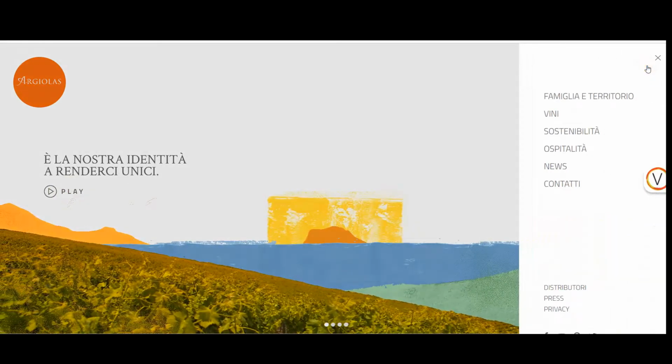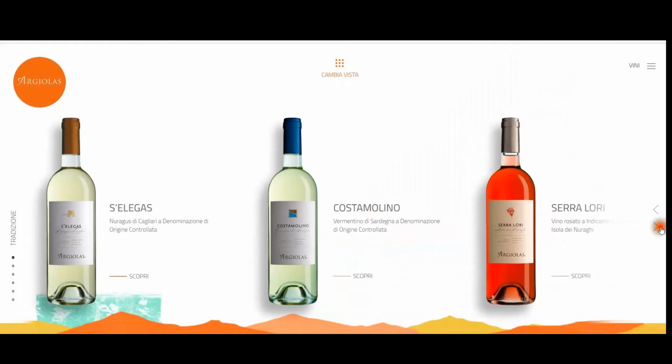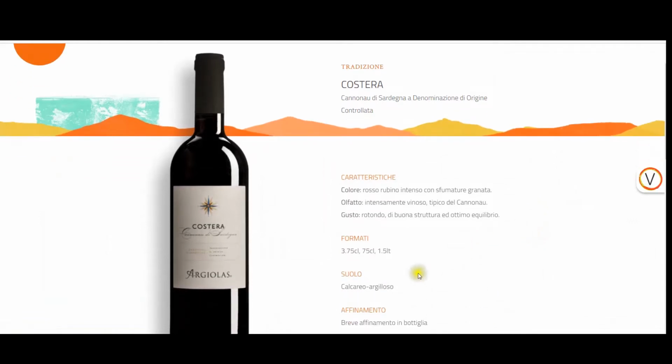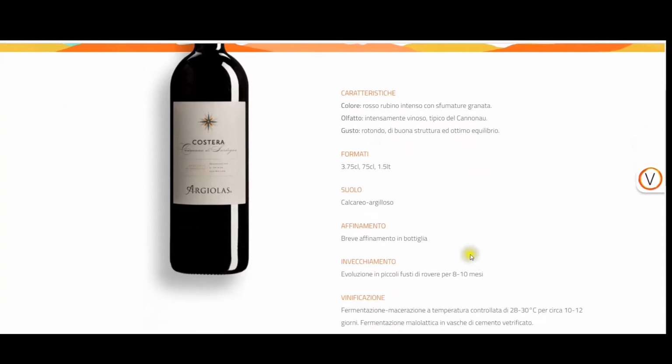I wanted to show you their range, their wines, that is absolutely quite ample. But the wine I'm talking about that you can find is the Costera, and this is 100% Cannonau or Grenache, that is basically our Grenache that grows in this calcareous clay soil, with a ruby red, with a little bit of granite hue, quite young still, but already with a little bit of structure and rounded. So you can leave it there for a few years without any problem.